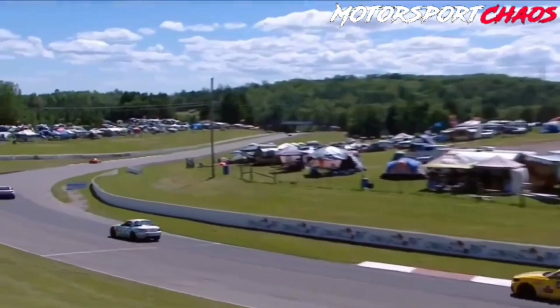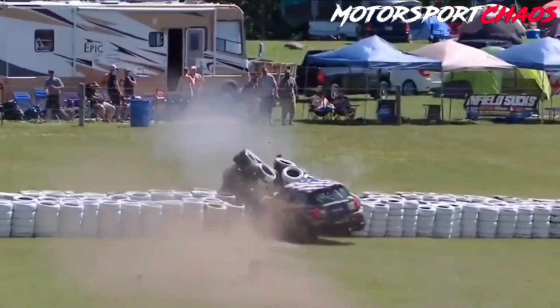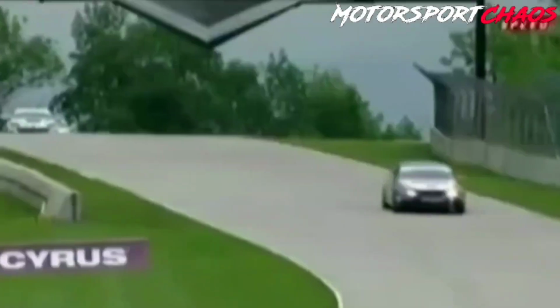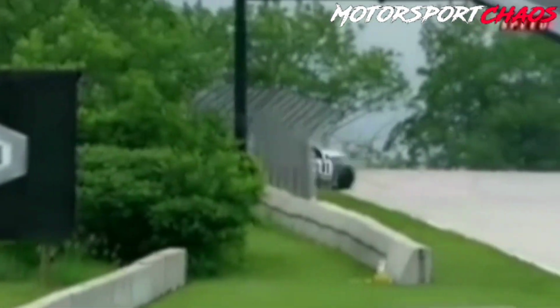And how far around the corner did he get? Oh, he got a touch. He got a touch from the TGM car. So this is going to be ugly. Oh, he hooks it. It's going to be big. Yeah, that's a big hit.